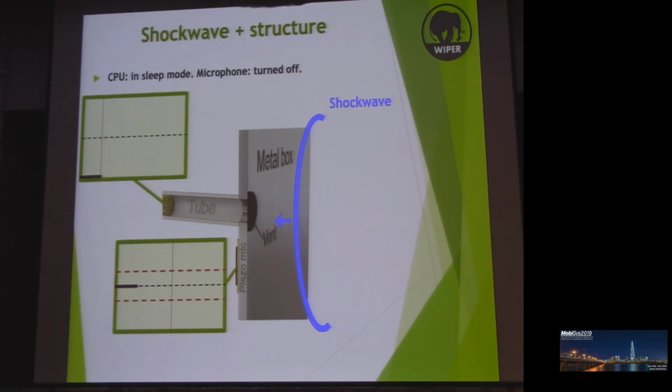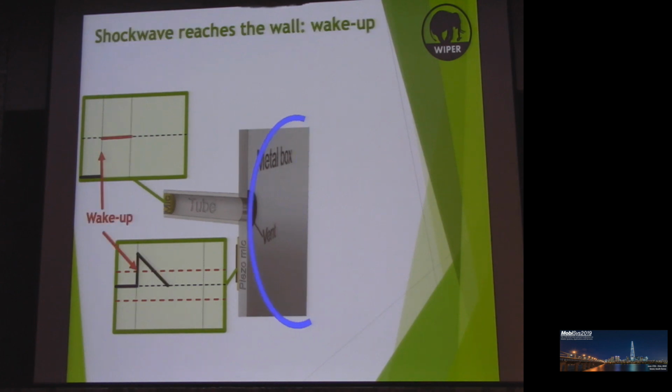In the idle state of the system, the CPU is in deep sleep mode and the microphone is turned off. When a shockwave hits the metal wall, voltage is generated by the contact microphone, and we are using a normal analog comparator to trigger a wake-up event. That trigger wakes up the CPU, which is now in run mode, and turns the microphone on.